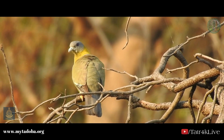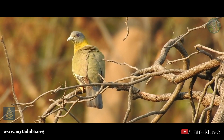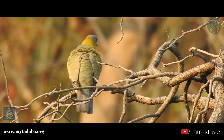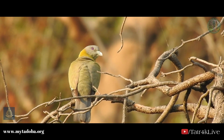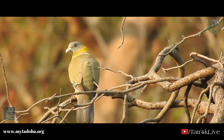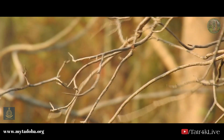They play a very vital role in the ecosystem by dispersing seeds of important forest trees such as the fig tree. The color of the green pigeon is because of the carotenoid pigment in their diet of fruits. Since it closely resembles leaves in color, it is easy for an entire flock to be on a tree without anyone noticing. The time you notice them is when they take off together.